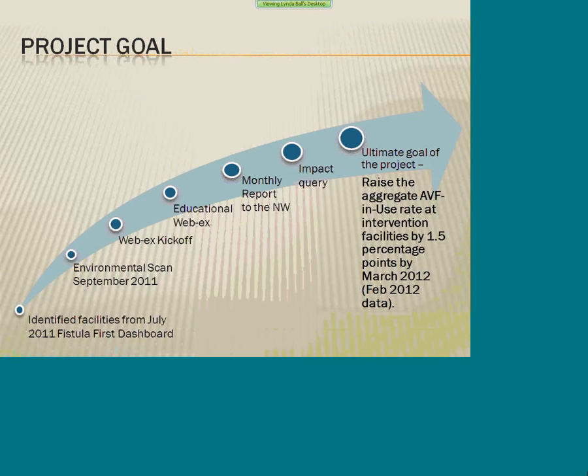Today we're doing the WebEx kickoff, and then we have an educational WebEx set up. Now, you were told in your cover letter which one of the educational WebExes you're supposed to attend. So it's either going to be one on AVF maturity, one on converting grafts to fistulas if you have high numbers of grafts, and the other one, if you have high catheter numbers, then you're going to be in the decreasing long-term catheter education program. So that is on your cover sheet, and it's bolded. You are allowed to attend any of the educational WebExes that we have coming up, and we've got a list of them at the end here.